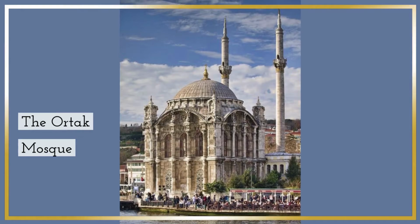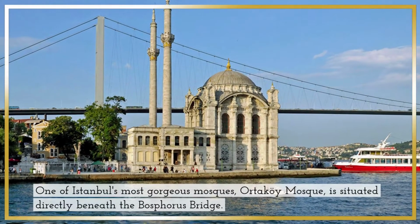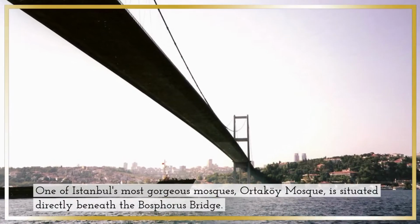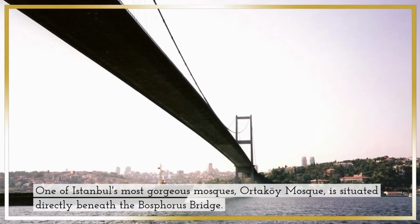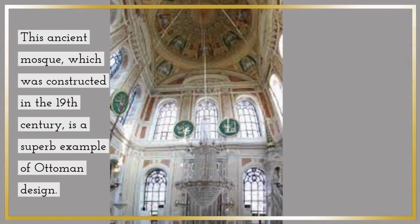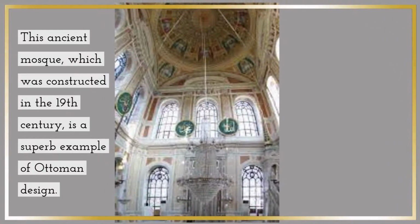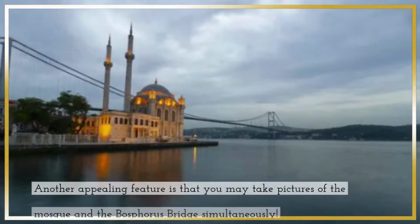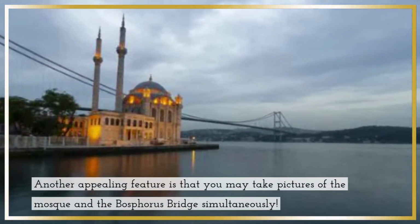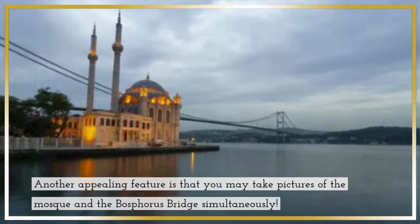The Ortaköy Mosque. One of Istanbul's most gorgeous mosques, Ortaköy Mosque, is situated directly beneath the Bosphorus Bridge. This ancient mosque, which was constructed in the 19th century, is a superb example of Ottoman design. Another appealing feature is that you may take pictures of the mosque and the Bosphorus Bridge simultaneously.